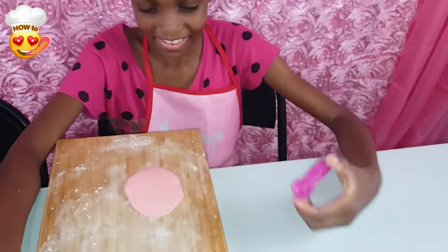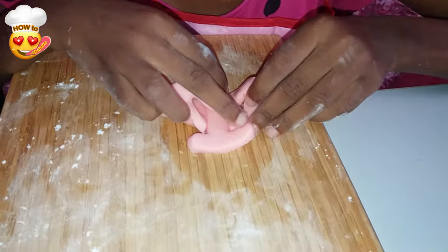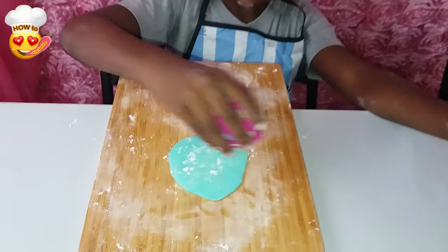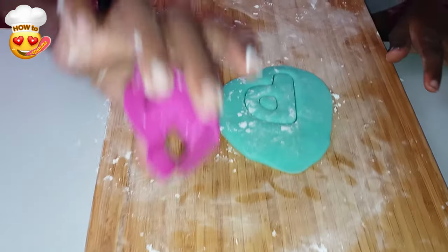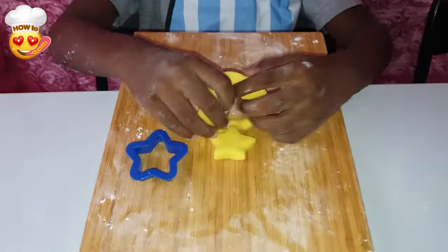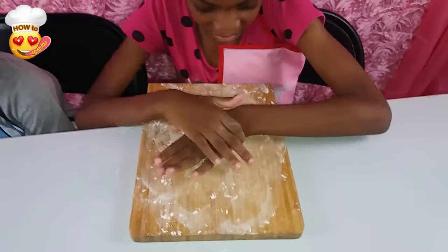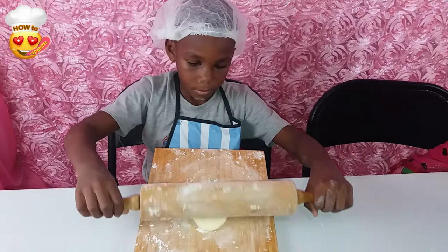I'm gonna make a treat. The treat of Tiarah. Wow! The treat of Prince. Good job, Tiarah. Thank you, Prince. Wow, good job, Prince. Thank you, Tiarah.